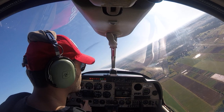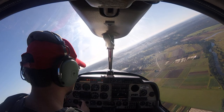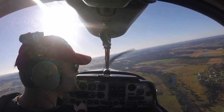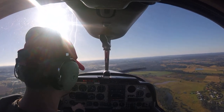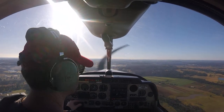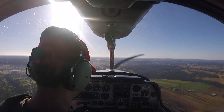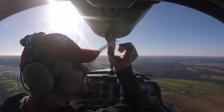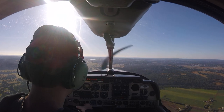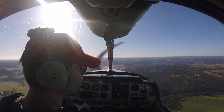India Romeo November, downwind touch and go. India Romeo November, clear touch and go. Clear touch and go, India Romeo November. Brakes have pressure, undercarriage is fixed, mixture is rich, fuel pump is on, fuel selection is on, pressure contents, warning light, canopy, harness. Flapless this time.